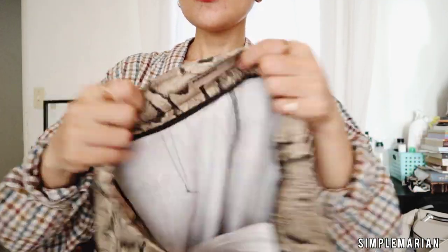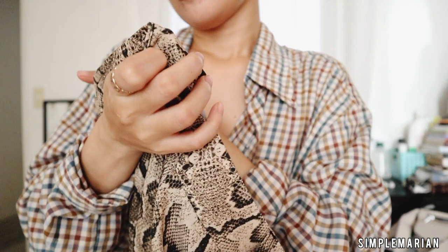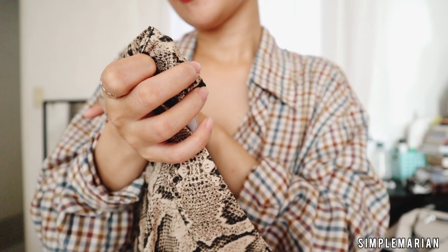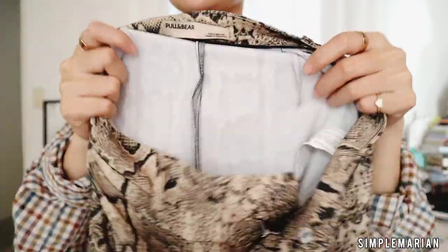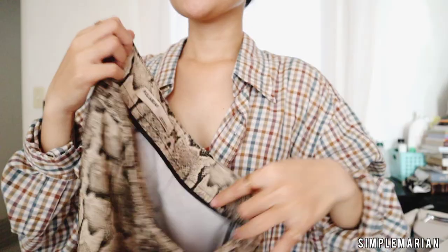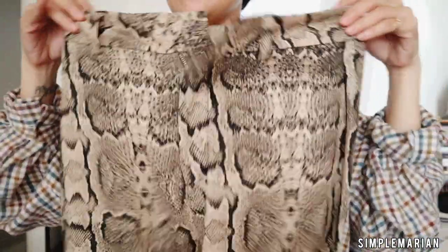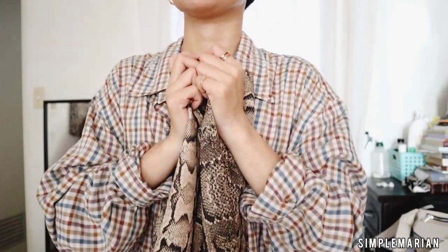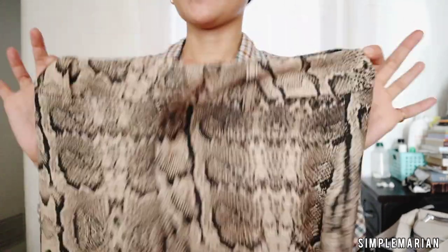And another pants that I found in there is this Pull and Bear snake print bell-bottom pants. So yeah, Pull and Bear. US and Mexico 26. Made in Myanmar. So there's no lining, but it's nice. But I wasn't sure about the print. But I really love this style, so I couldn't leave it there. So I said I'm going to try it.